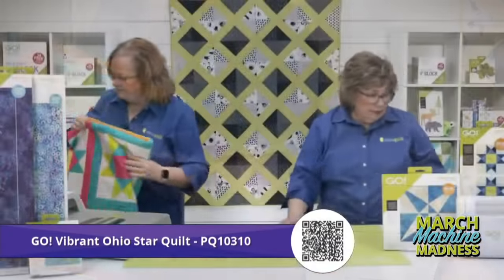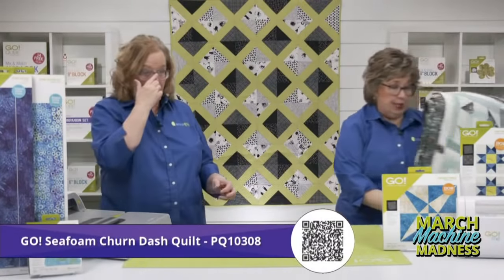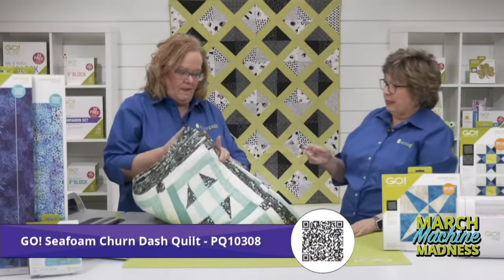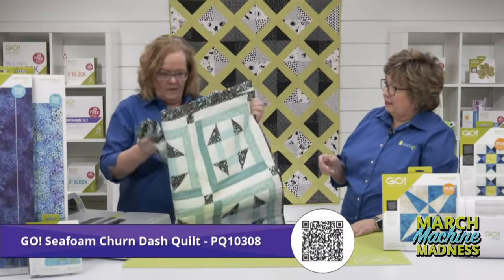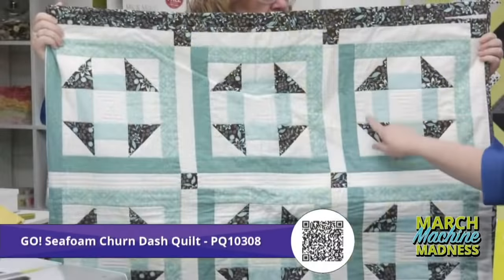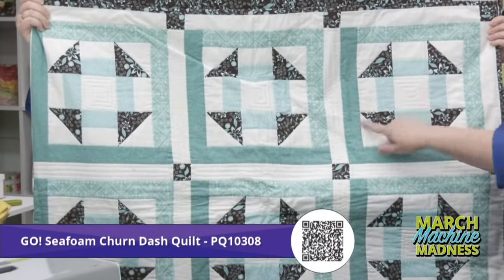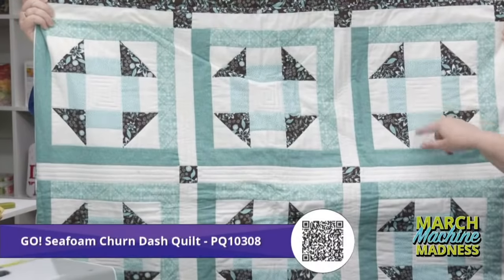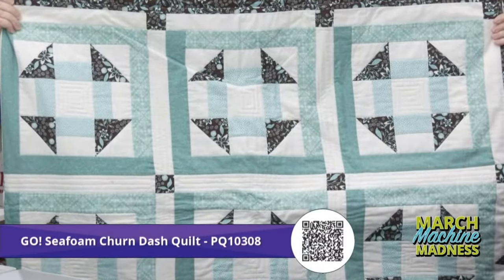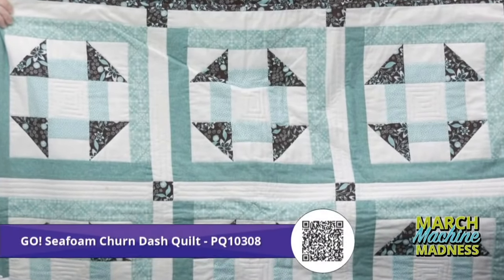And we have one more, and I love churn dash blocks. It's one of my favorites. And this is made with our block on board that makes a 9-inch churn dash. And we didn't show you this one, but this is another great starting one. It gives you half square triangles and rectangles and a square. It's a great way to get started. We think this one reminds us of mint chip ice cream, but it's really the seafoam churn dash quilt.